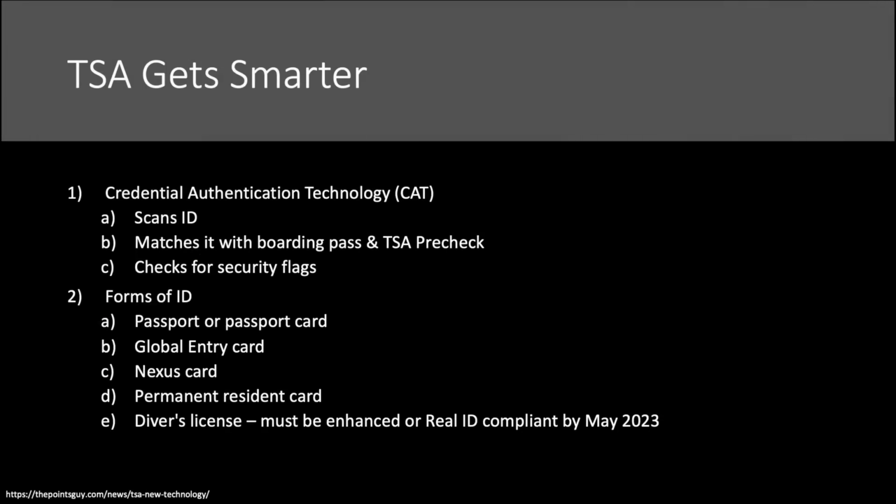What they're calling it is Credential Authentication Technology, or CAT for short, because why not? So you may have used these already, but what it does is it scans your ID. It's like this little black machine. You hand them your ID. It runs your full ID. They give it back to you in a matter of seconds. And what it can now do is match it with a boarding pass and your TSA PreCheck or Global Entry if you have it. So it can match that just off of the ID. And then it's also going to check for security flags as well.